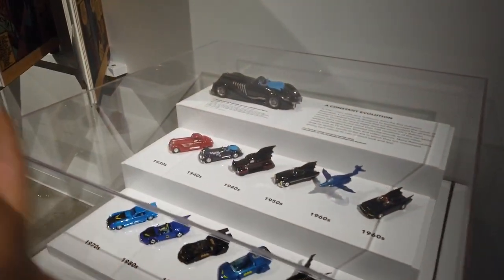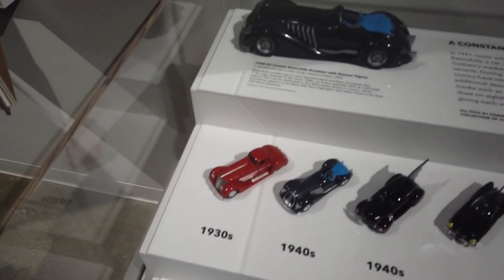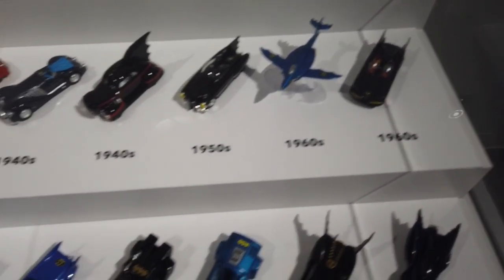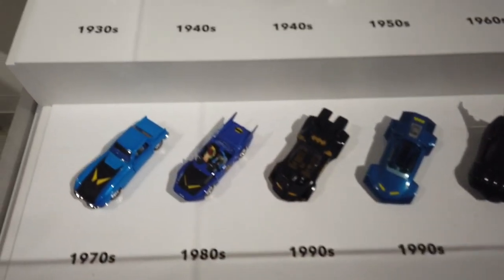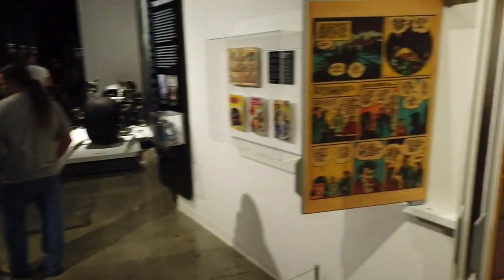All of the Batman cars by years. Look at all the Batmobiles, by the years. And then this one's funny. Robin's in one of them. Robin. And that one, the last one.